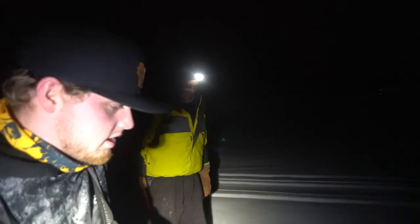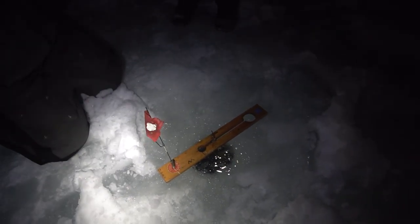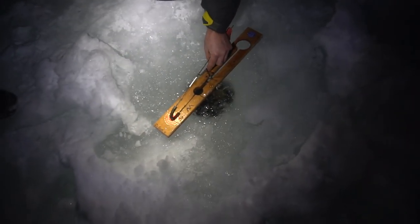Got ourselves another tip-up. This one is Dave's. We beat him to it. Dave's working on the snowmobile. We got some slow movement. Come on, baby. I'm just gonna go like this. He's gonna put that down. I just got a tip-up right there next to this one. Just did like a little half turn. Oh, yeah, he's there.